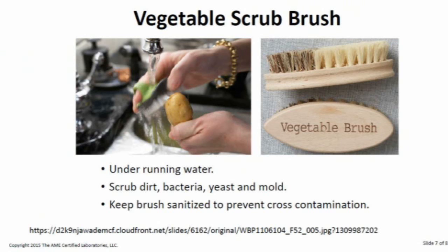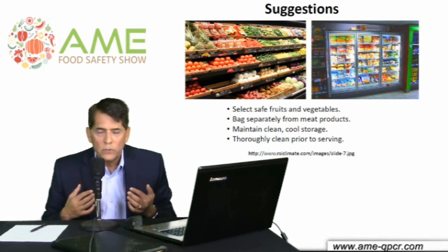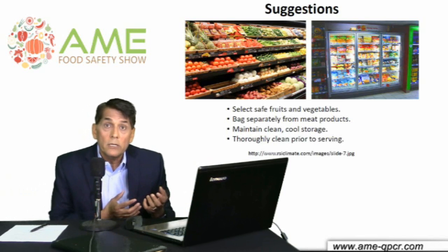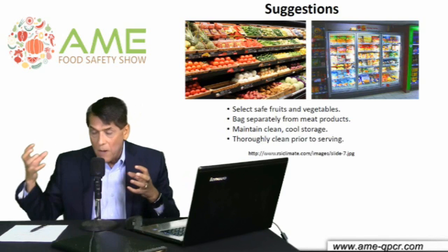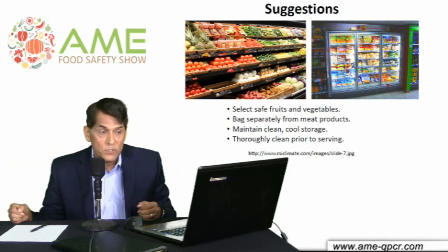Keep the brush sanitized. If you don't, you're just cross-contaminating everything else you use it for, just sitting out in the open collecting. If it's wet, when you keep it stored, it's going to attract bacteria rather than clean it off. Next slide. These are my suggestions. I hope that you find them helpful to keep the younger children, the older people, anybody with a bacterial resistance challenge, somebody who's on medication, away from bacteria. They're vulnerable, bacteria will enter, and it'll kill them or harm them substantially.